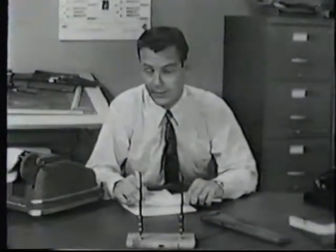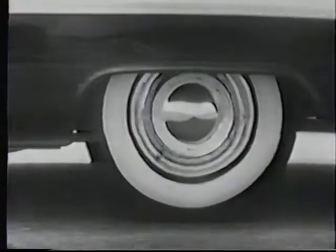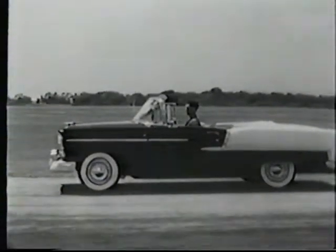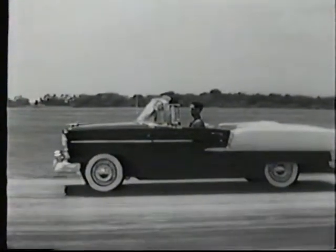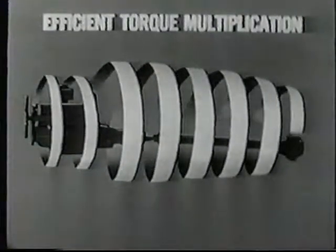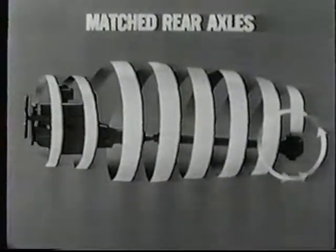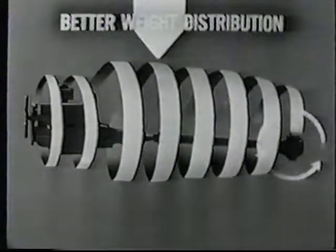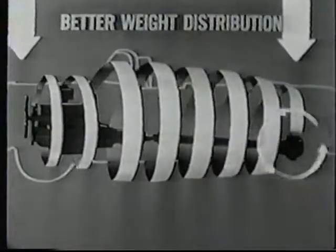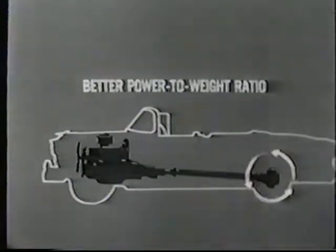you hear a lot of talk about horsepower, but what really counts is road torque. Twisting power at the rear wheels. And in a well-engineered car, it's the end result of a lot of things besides just horsepower. High engine torque, or twisting power. Smooth, efficient torque multiplication at the transmission. Precisely matched rear axles to take advantage of that power. Better weight distribution to get more weight over the rear wheels for better traction. And a better power-to-weight ratio, that is, more actual power per pound of car weight.